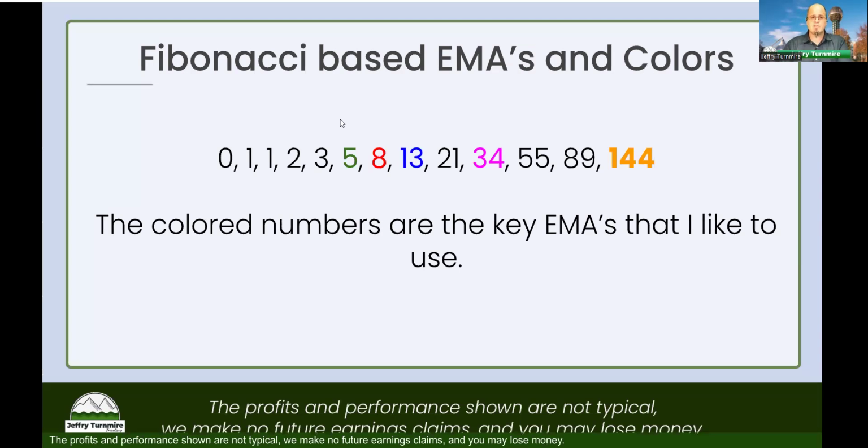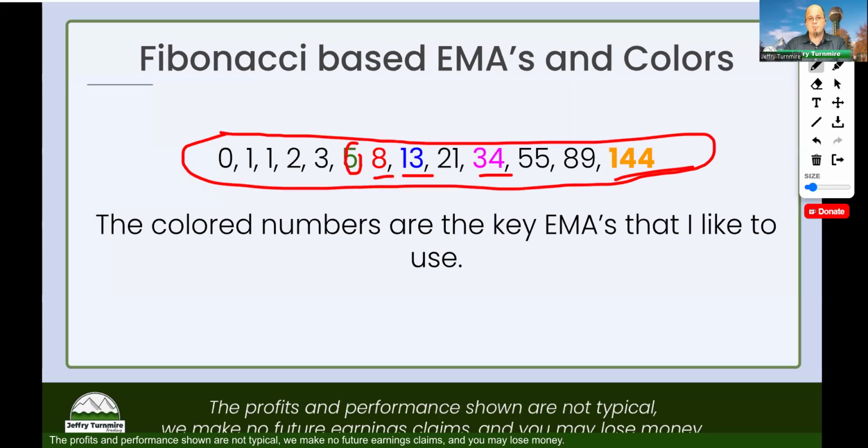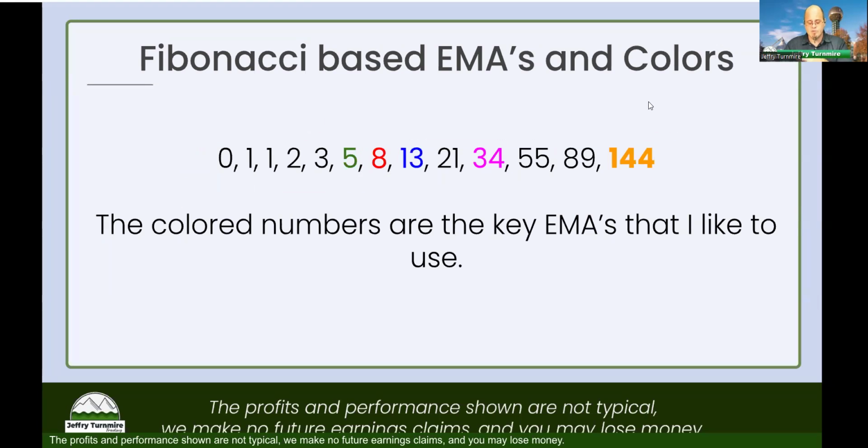Now, the ones I tend to like along the way, and we'll get more specific about which ones I really, really like: the 5, the 8, the 13, the 34, and the 144. Now, these are Fibonacci numbers. If you've never seen this before, hopefully over the last couple of days, with all the people talking about Fibonacci, somebody's gone through what the Fibonacci sequence is, and you do recognize that 0 and 1 are the start, and you add those together to get the next number in the sequence, 1, and then 1 plus 1 is 2, 1 plus 2 is 3, 2 plus 3 is 5, on, ad infinitum. Now, these are the EMAs that I like to use.